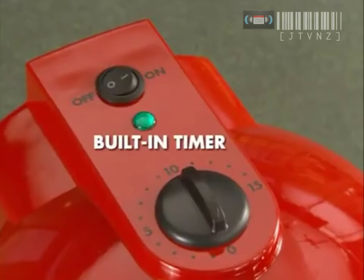It's got a timer on it. It tells you when to put things in. It's quick, and when you finish, you don't have to clean it up. It's great.